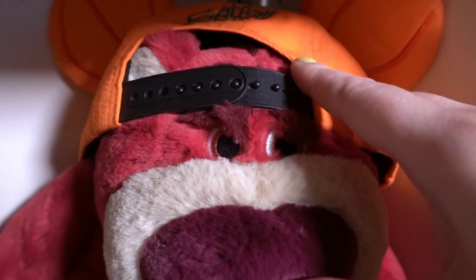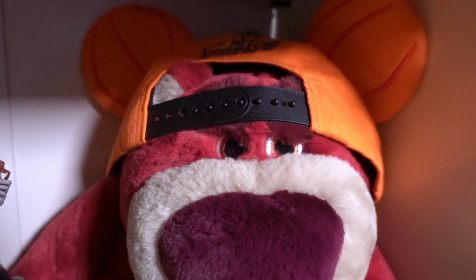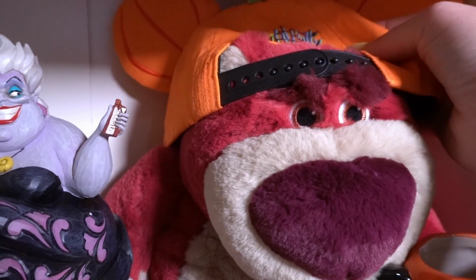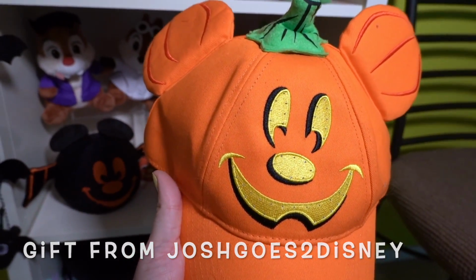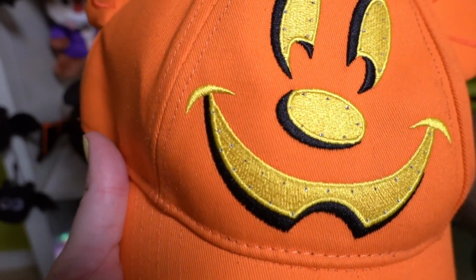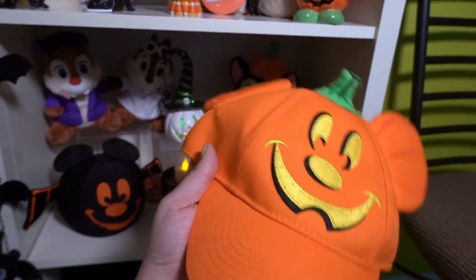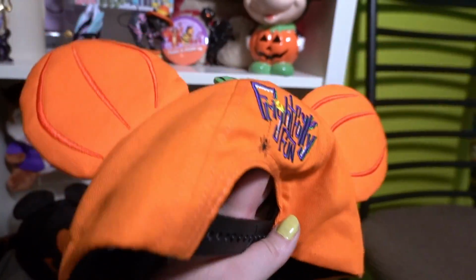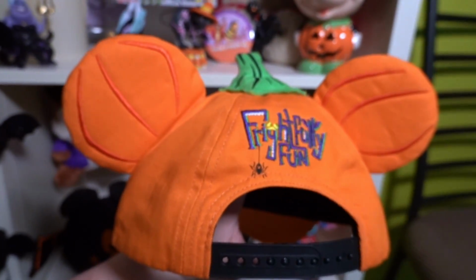And this is the Frightfully Fun hat that came out last year. It's got a Mickey pumpkin head on the front part of it. Let's see if I can grab it out. Here's what the front of the hat looks like. It took me a minute. Lotso almost knocked over Ursula, which was terrifying. And this actually lights up, which is super fun. So you might be able to see those tiny little LED lights inside of it. It is such a cute hat. I prefer to wear it backwards. I just think it looks really cute backwards. But here is the hat.